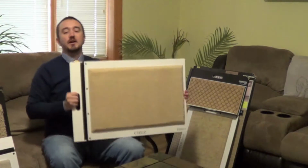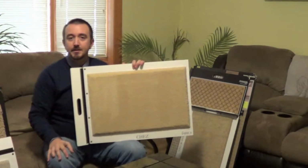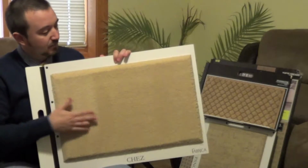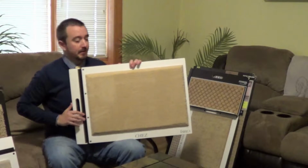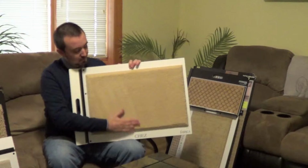Next we're going to look at cut piles. Cut piles are pretty much your most standard type of carpet. It's probably what you've seen the most of throughout your lifetime, and they can be a really great piece of carpet for you. This in particular though is a velvet, and a velvet carpet is very smooth, like velvet.